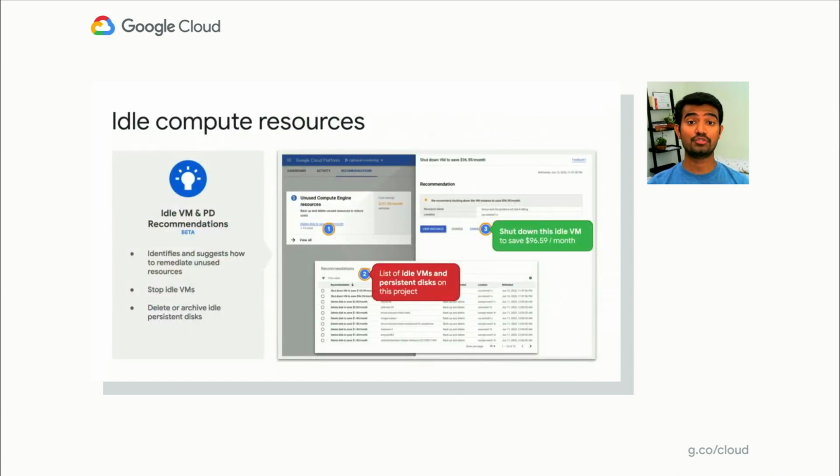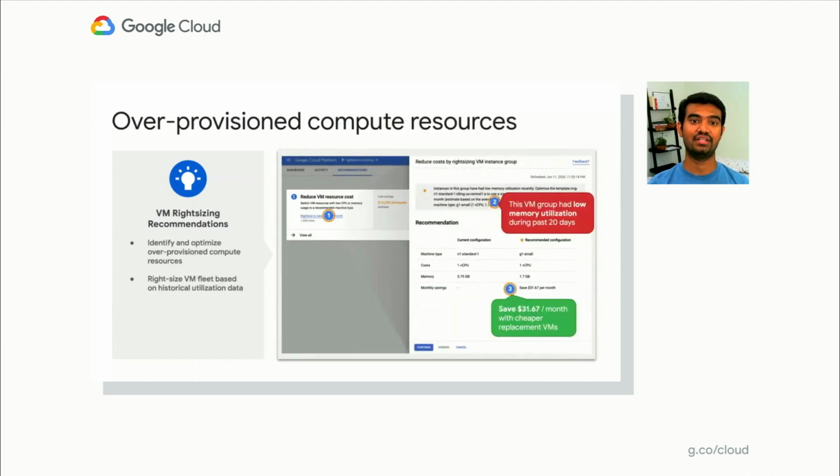We understand for small and large organizations alike, it's easy to spin up resources and forget about them. So in this case, Active Assist will surface idle instances and disks to you. If they don't provide any business value, you can quickly optimize your cloud cost by turning them off or just deleting them. Not only idle instances, but over-provisioning VMs is a very common runaway cost. Active Assist will surface these opportunities and suggest right sizing to further reduce your cost.